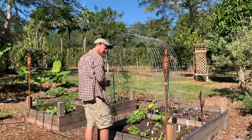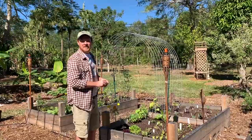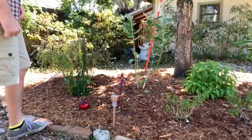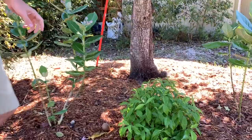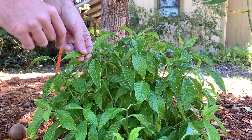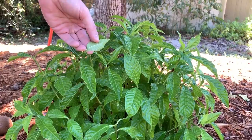Hey, Eric. You want to tell us about some of the plants in the butterfly garden? Yeah, I'd love to. Okay, what do we got? Well, I guess it's best to start in the middle. Right here, this bushy plant we have here is a wild coffee. Wild coffee can be identified because it has these deep ridges in the leaves. They're shiny on top and they're kind of dull on the bottom. Cool, the backside there. Yeah, neat.